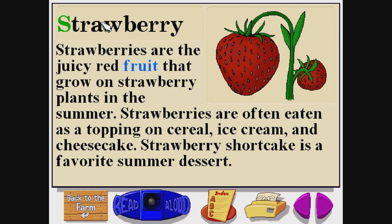Strawberry. S-T-R-A-W-B-E-R-R-Y. Strawberries are the juicy red fruit that grow on strawberry plants in the summer. Strawberries are often eaten as a topping on cereal, ice cream, and cheesecake. Strawberry shortcake is a favorite summer dessert.